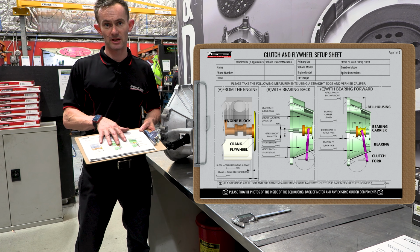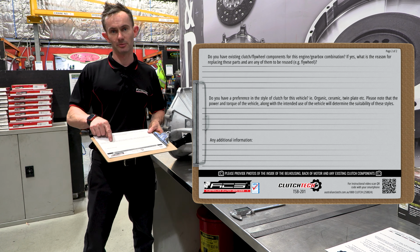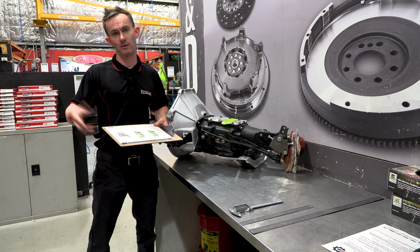That comes in the form of dimensional information, application information, and then also something that will tell us a little bit about how you're going to use the vehicle, along with some photos of the transmission itself at the back of the engine and any components that you may want to utilize.